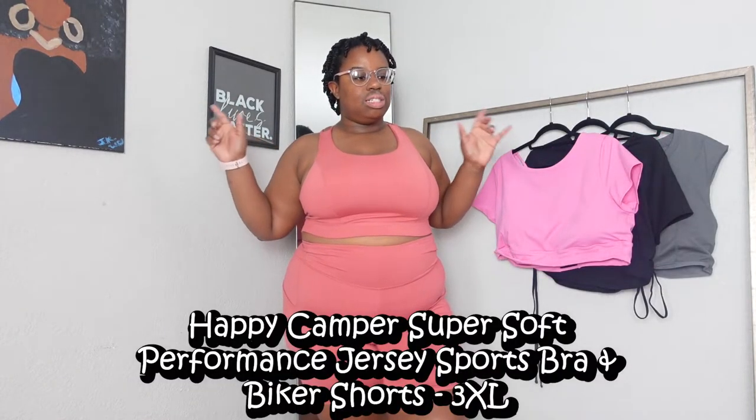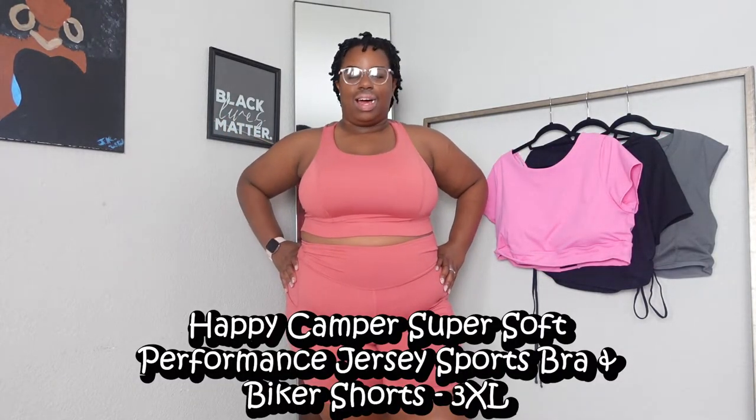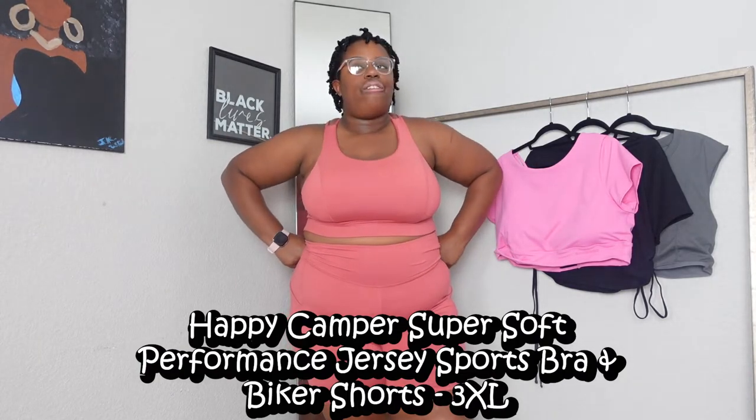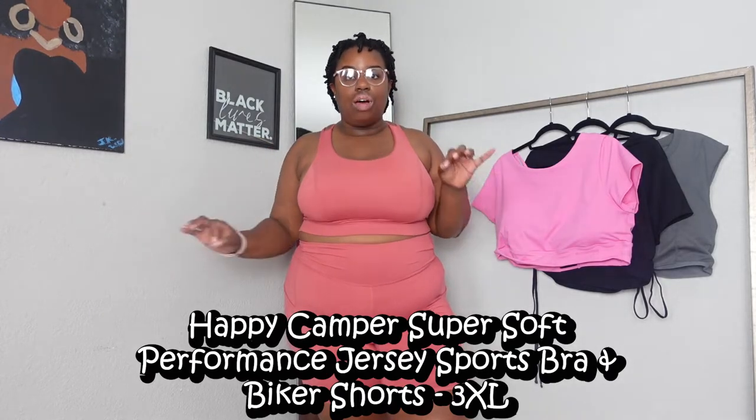All right, guys, so this is my last piece that I am trying on today. This is a cute little set from Torrid. I am in love with it. I love the color on my skin. I love how this bra is just sucking me in all the right places. These biker shorts are sucking me in.